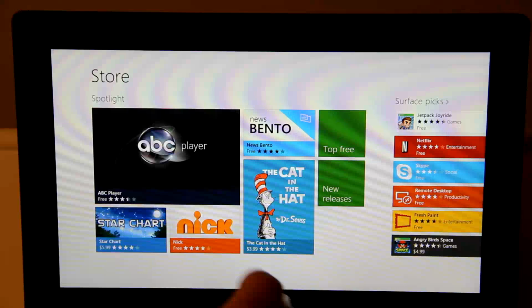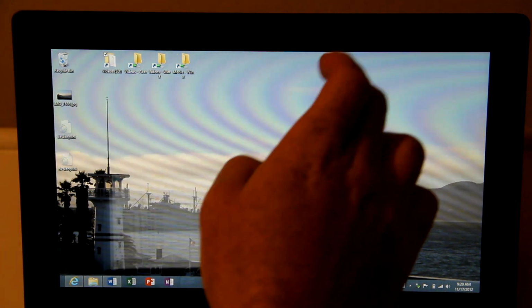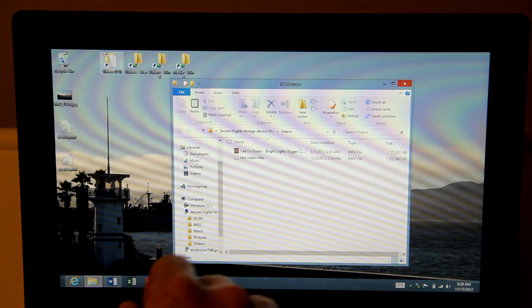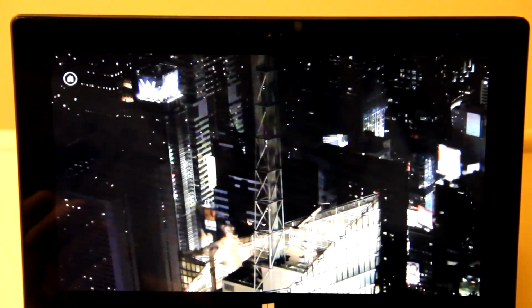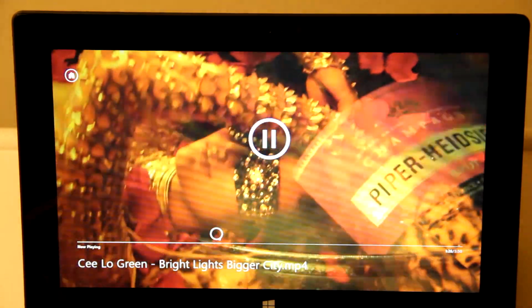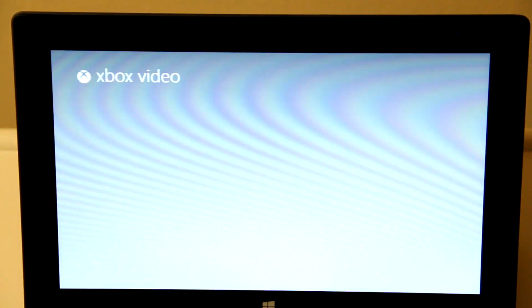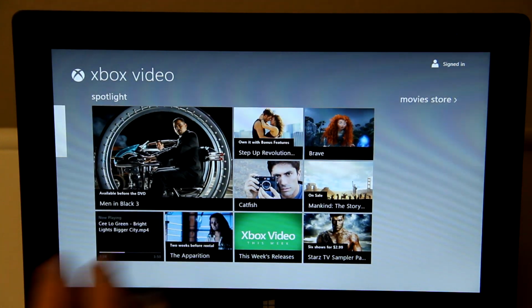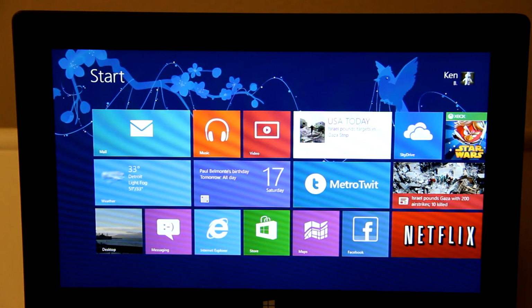The Surface RT has a decent amount of video codecs, and it does play a lot of video nice and smooth. But one example that it doesn't do, well, I'll show you what it can do and do well. This is a high-def video. It's going to load into the video app, which was not open before, so this is the complete load time. If I click on the screen, runs great, right? Now if I go home, it's going to go into my Xbox video, and it is still playing, so that's kind of nice. It does go away if you go home.